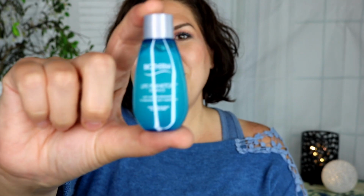Okay, let's see. The next item that I have here is by Biotherm, and it's the Life Plankton Essence. All skin types. Fundamental skin treatment. So this is what? An essence? A serum? I don't know. I should probably show it to you. This is what it looks like. You get a generous amount in there. How much is in here? 14 mils. Not bad. We'll put that to the side.